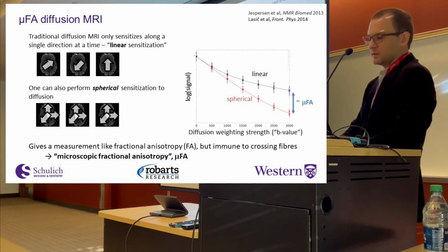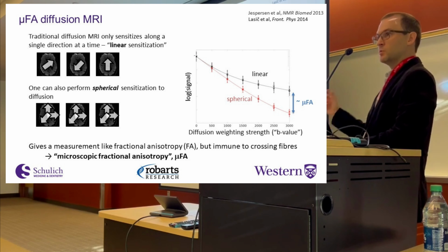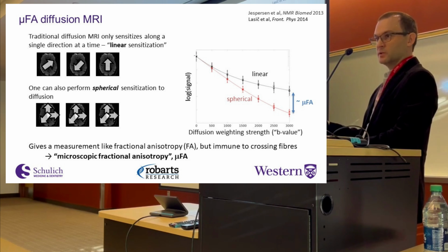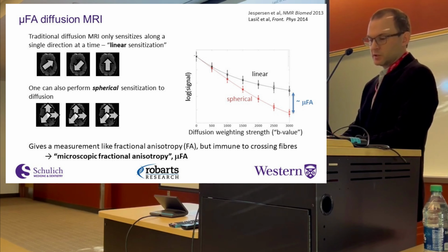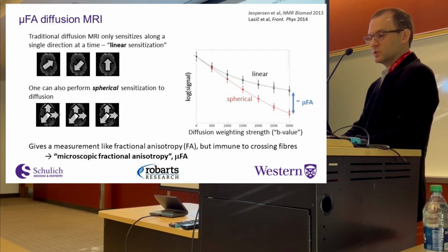So traditional diffusion MRI, what most people are used to, sensitizes with diffusion along a single direction at a time. So it has this linear sensitization. But you can also perform sensitization that's equal in all directions. The simplest way to do this conceptually would be all in a single shot. You do a bipolar pair of gradients on X. After that's done, you do a bipolar pair on Y. After that's done, you do a bipolar pair on Z. And you do that all in a single shot. And then there are ways to collapse that down and make it more time efficient by having gradients on simultaneously. But at the end of the day, you have this sensitization in all directions in a single shot.